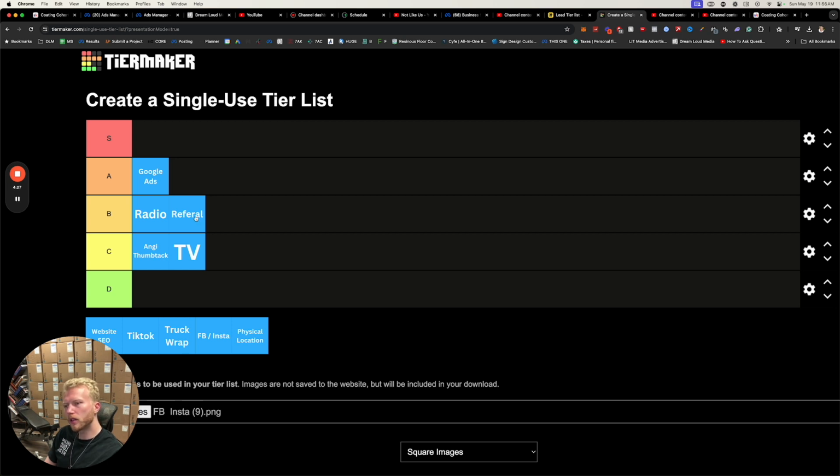So they get a B tier because on the other three elements, they're an absolute banger, but on the ability to live off of them, it's practically impossible. I would almost put them into C tier because if you try to build a business off of referrals, you will die, unfortunately. I've seen it too many times.